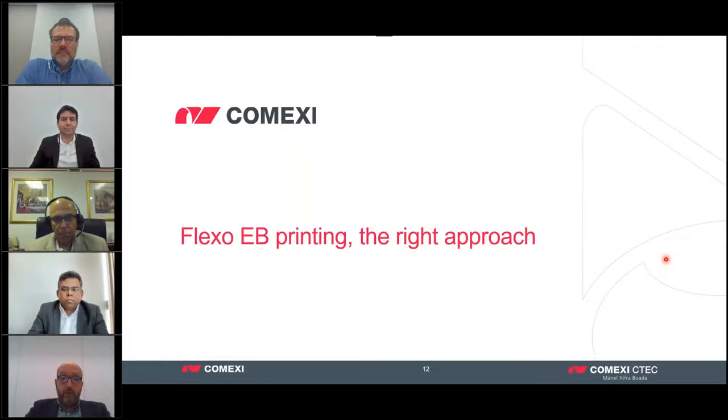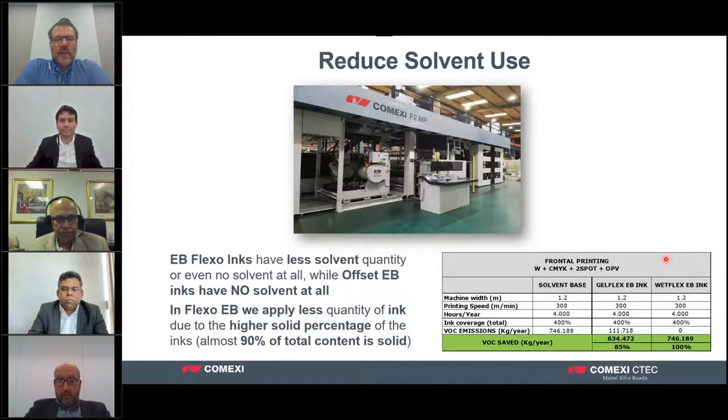So in terms of flexo, when we print with flexo EB inks, we can help to reduce the solvent use. The flexo EB inks have less solvent, or even no solvent at all. And if we talk about offset EB, there is zero solvent at all. In flexo EB, we also apply less quantity of ink. The ink has more solid content, about 90% of the total content is solid. So it means that we need less quantity of ink, and in this smaller quantity of ink, there is still less solvent.